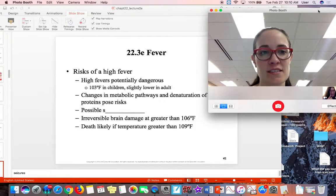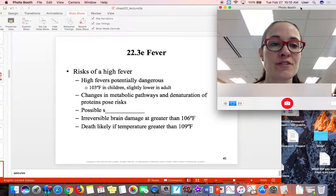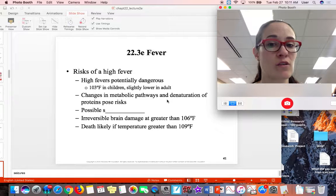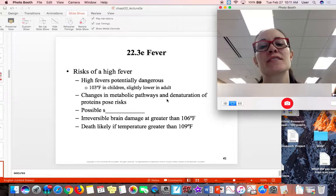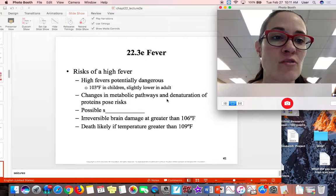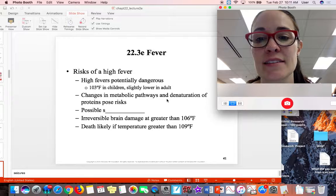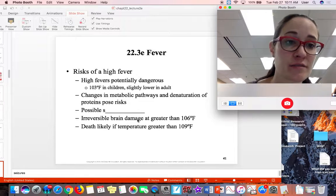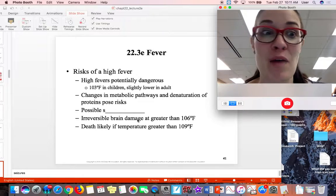Next, there are some risks of a high fever. And this is probably what you're more familiar with. For little children, if it gets above 103, it's potentially dangerous. It's a little bit lower in an adult for a dangerous fever. What happens is your body's made up of many proteins, different metabolic pathways that make energy to keep you kicking. Those proteins can start to denature or break down, and then they can't do their jobs if your body gets too hot. And it can also induce seizures.